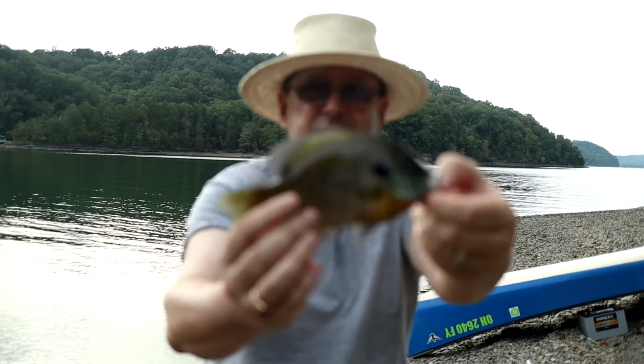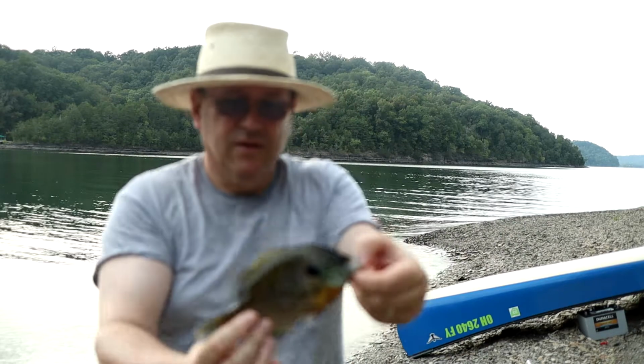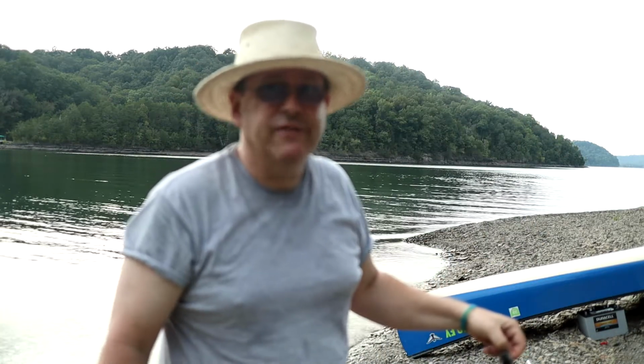Ooh, I hope people can see him. I'm going to try to get him a little bit closer, but he may blur all out. I'm not really sure. All right, check him out. Daggone, I'll take him. That's a good part of a fish sandwich right there.